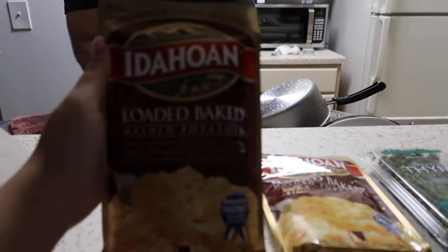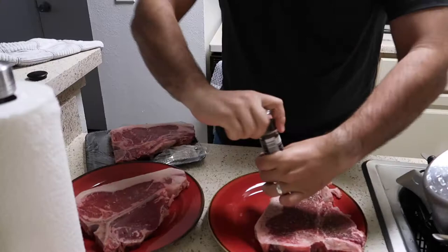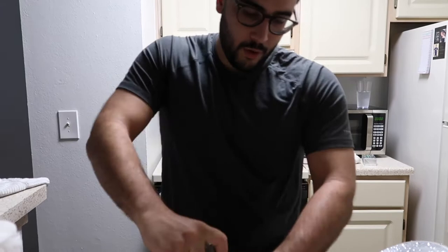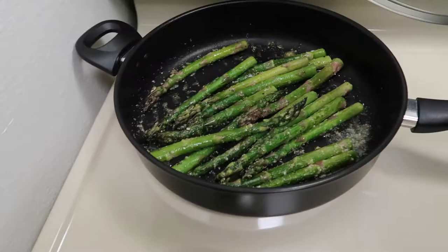And asparagus. So I'm generously gonna coat these top, bottom, and sides with pepper and this coarse salt because Gordon Ramsay says 35% of the spices are lost as soon as it hits the pan. So I'm gonna make sure to season it very, very generously. Okay guys, so here we have the asparagus.